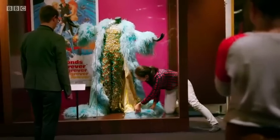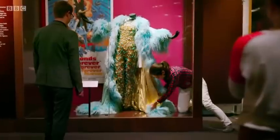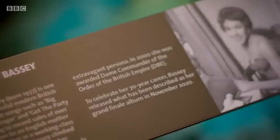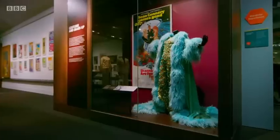It is an honour to have such an amazing piece. And I hope that we have done Shirley Bassey herself justice. And I would like to think that she'd be very happy that it was on display. It is really testament to her and her amazing career. And we can't wait for the visitors to come and enjoy it just as much as we are.